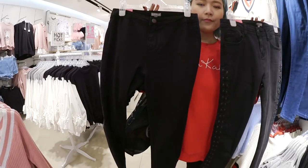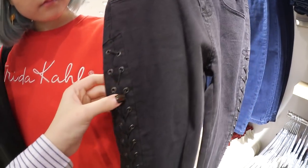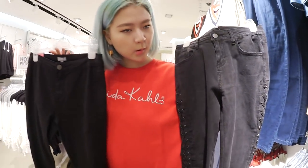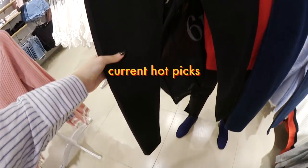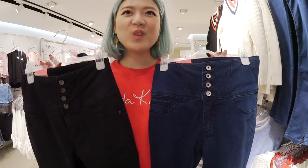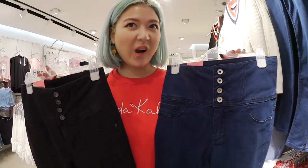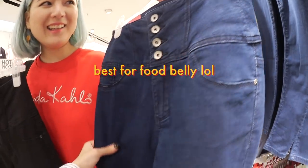6IXTY8IGHT has a lot of skinny jeans. So if you're a fan of skinny jeans, you might want to check out 6IXTY8IGHT. So there's some black skinny jeans. This one's quite cool because it has like a lace on the side. It's sexy. These are like high-waisted skinny jeans, and right now these are hot picks in 6IXTY8IGHT. I haven't seen these kind of designs since high school. Yeah. They're coming back? I don't know. These are really comfortable. Yeah. You can like hide your stomach, you know?